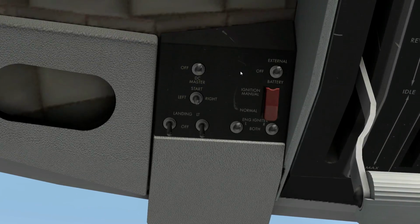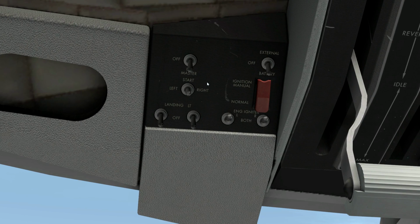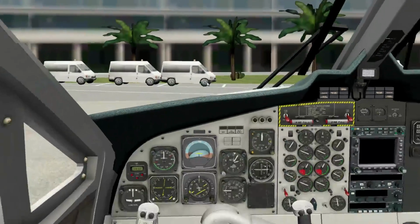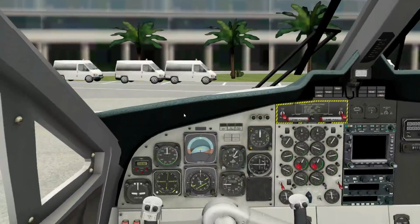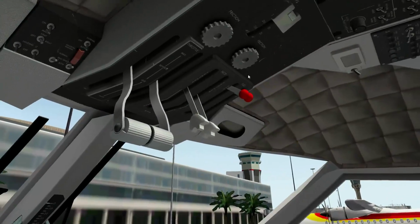Let's get some battery power on. Now some of these switches are a bit tricky, you gotta sort of drag and pull. We'll do the master DC switch. I think I'm okay with that now. Let's have a little look up here. Let's turn on some anti-collision and position lights. And go up here now.